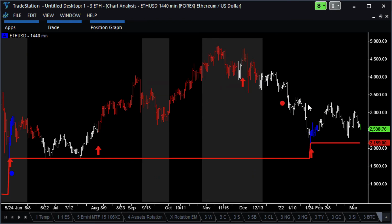We had a whole bunch of blue professional bars come in here at 2100, and that's an important level, but we couldn't get through 35 and we've come back down.